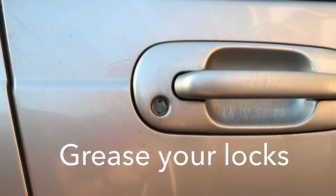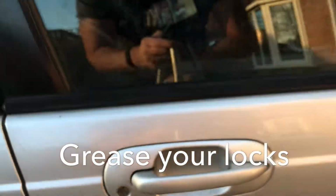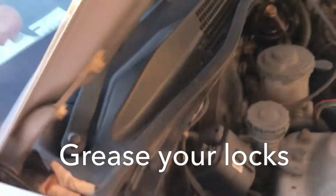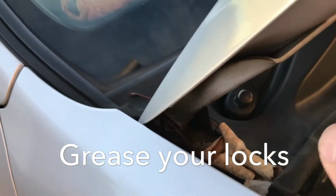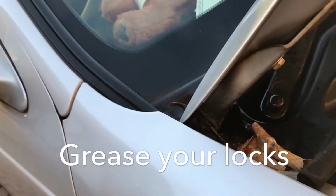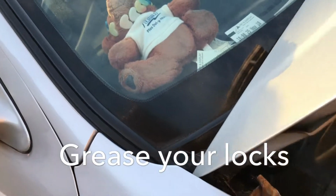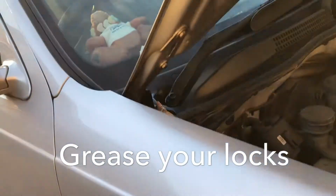Do your hinges and things like that as well around the car. Anything that moves and you can get at, especially down here, just whack some of that in. It keeps them going, stops them from seizing up, rusting and breaking, costing you money in the long term. Definitely one for the DIY list.